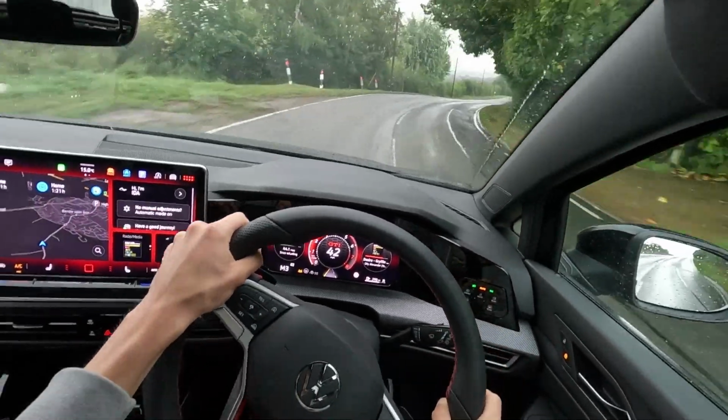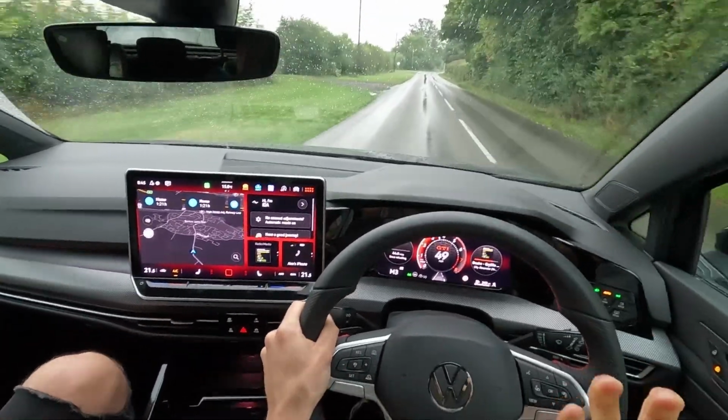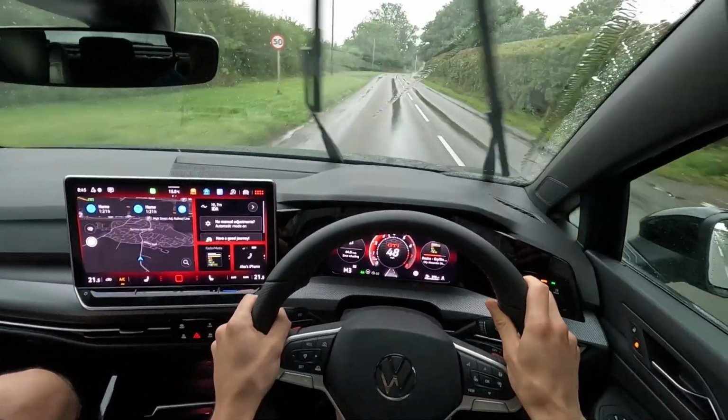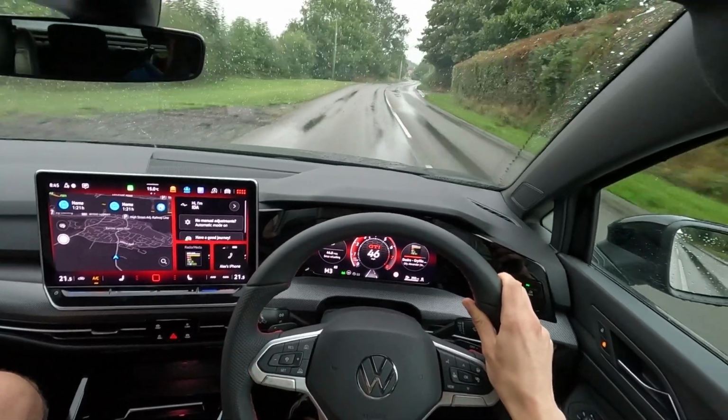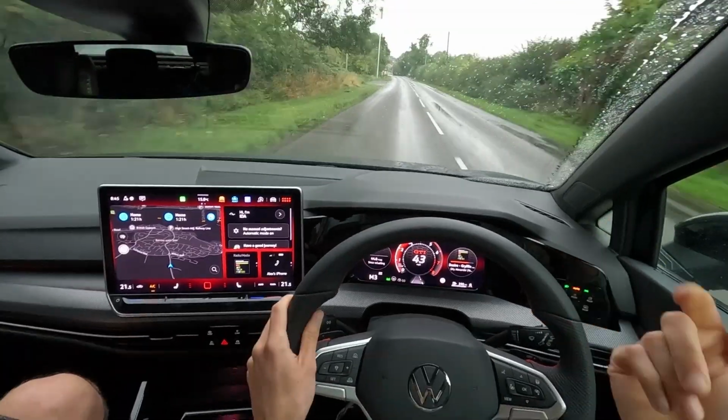But yeah, I'm very much enjoying driving this car. And as the exhaust gets warmer, you get a few more pops and bangs. So yeah, really, really exciting on that. But let's switch into the Mark 7.5 and take things from there.